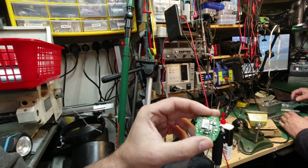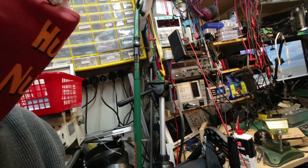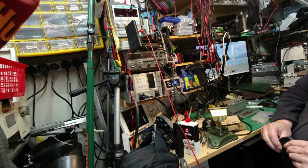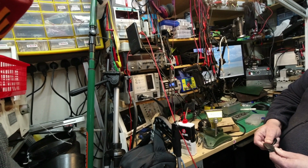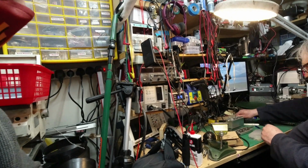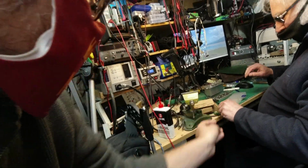Right. The back is original. Okay. That piece, Valio. Yeah. But this is a replacement. It's got no Rover logo. Oh yes, just the shape of the badge. Right, I'll give you that back before I drop it on the floor.